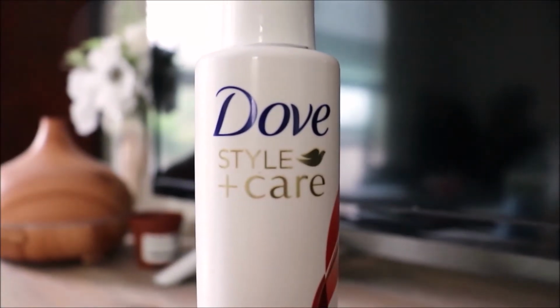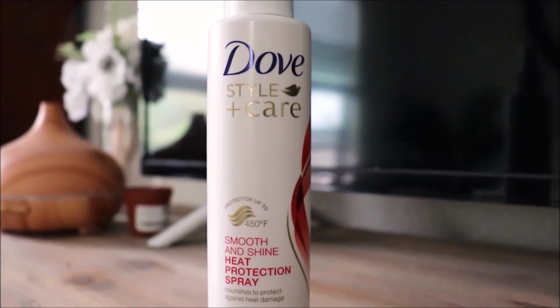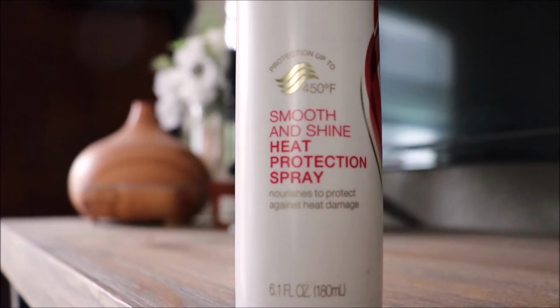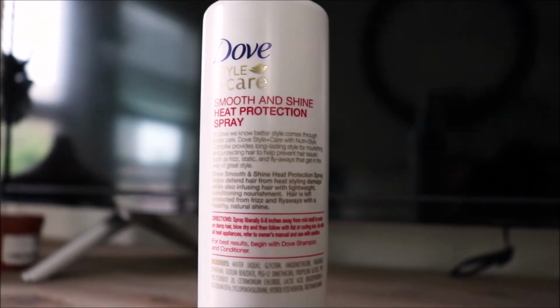So if you do have insane hair and you feel like you have to style it in order to walk out of the house, I feel you, girl. I get it. You're going to want to get a heat protectant spray. Typically I am very careful with the brands that I use. This is Dove, so it's not the worst thing in the world. This is not something that you really saturate your hair with, so even if it does have some of those chemically engineered ingredients, I think it's fine, just as long as your shampoo and your conditioner doesn't have it.